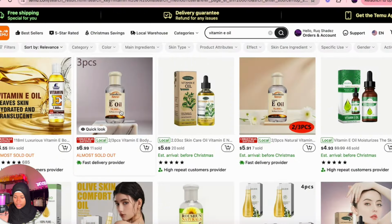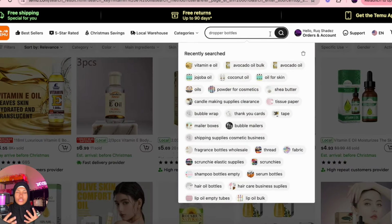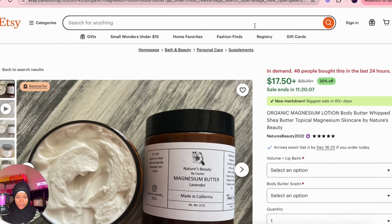But yes, you guys, anyways, vitamin E oil, there's so many benefits. And the thing about this is you want to make sure that you know exactly what benefits your product is going to provide. List all the benefits. You need results as well. Take before and after photos. Just get some results together. Have customers give you results that they found with using your product. Let's go back on Etsy and see what else we can find.